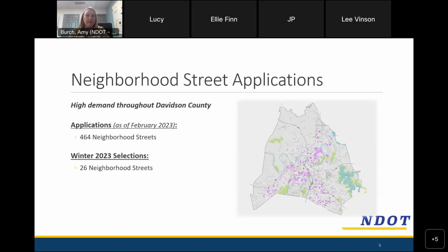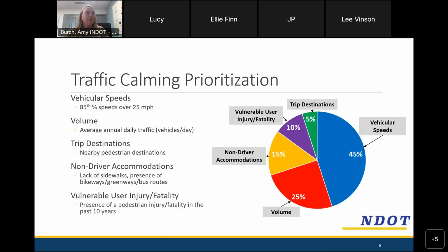In this recent selection for traffic calming projects, 26 neighborhood streets have been selected, and Sharondale was one of those streets. So congratulations on being selected. We look forward to working with you all, and this is kind of the beginning. But how did we get from over 400 streets to 26 streets in this selection? We have a data-driven prioritization methodology that's utilized in the program, and we look at 5 main criteria and data points to make that selection.